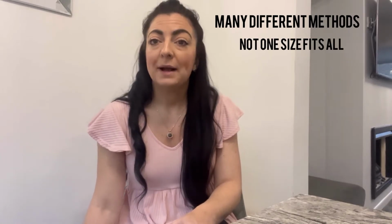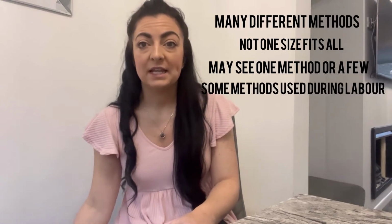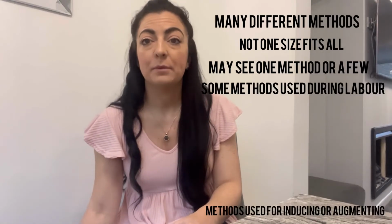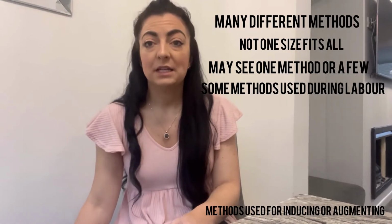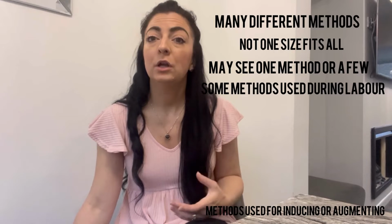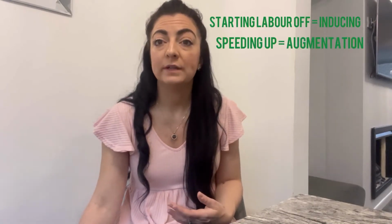So often you might see one method or a few methods, or you might just see something that happens during your labour. So it's not always to induce labour. Sometimes it can be used to augment labour during a labour process. So we have different ways. Starting labour off is classed as an induction of labour. Augmentation of labour is something that happens during your labour process to make things quicker.